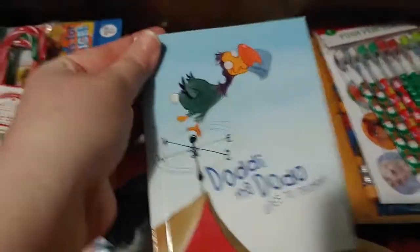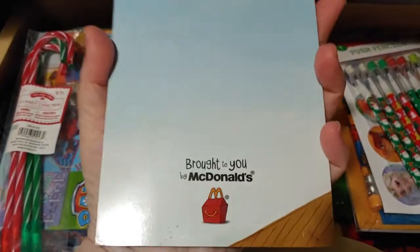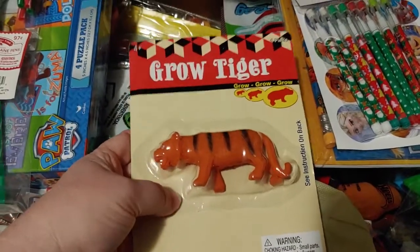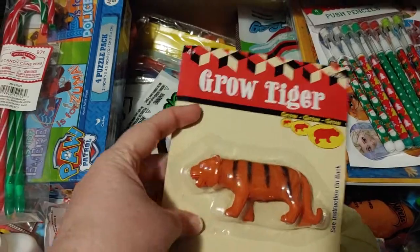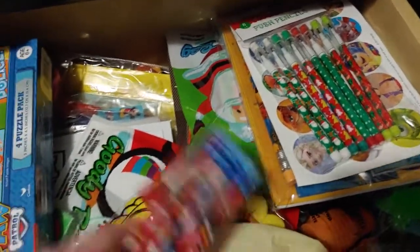And the same with the books that you can get from, I think this was from McDonald's, but sometimes you get books at Chick-fil-A and stuff. So this was purchased several years ago for an OCC box, but it did not fit in there. So it will just stay there because I haven't pulled it out yet.